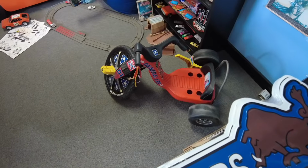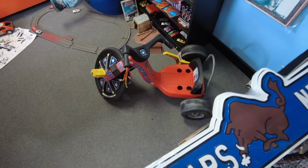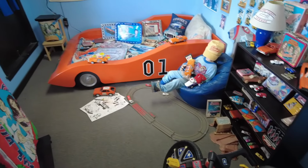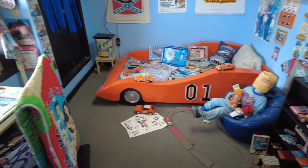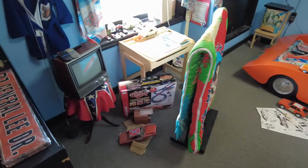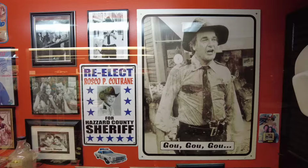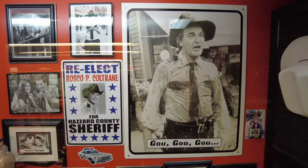Check out this little Big Wheel here. And they even made a bed, a Dukes of Hazzard General Lee bed. Here's a sleeping bag and a race car set. How about that? And there's old Roscoe P. Coltrane. I love it, I love it.